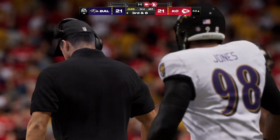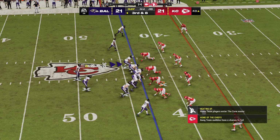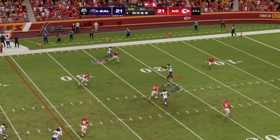It almost felt like a relief, didn't it? Because with the success he's had throughout this game, you'd almost expect him to get free and pick up 10 to 15 every time he takes off. Not in that case. That has to feel good for the defense.